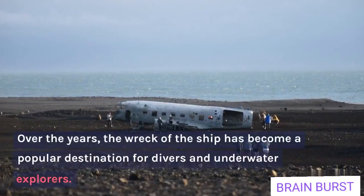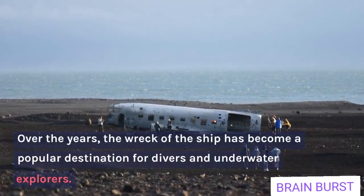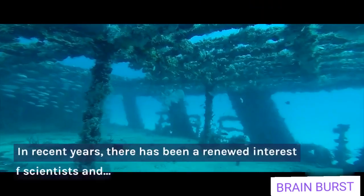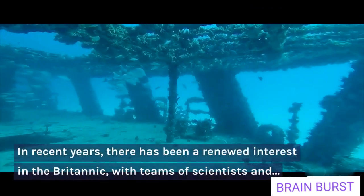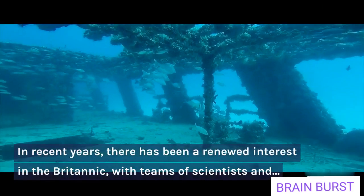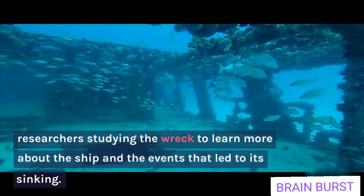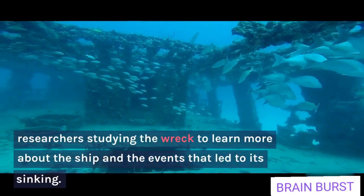Over the years, the wreck of the ship has become a popular destination for divers and underwater explorers. In recent years, there has been a renewed interest in the Britannic, with teams of scientists and researchers studying the wreck to learn more about the ship and the events that led to its sinking.